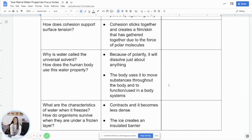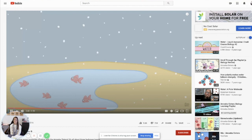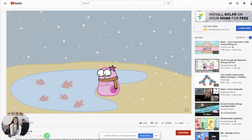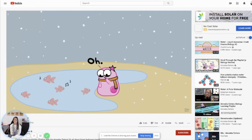The next question we have, what are the characteristics of water when it freezes, and how do organisms survive when they are under a frozen layer? In the winter, one morning I went outside, terrified to find that the top of the pond had frozen. And I thought our fish were goners, only to find out that they were swimming and doing their fish activities under the ice layer.